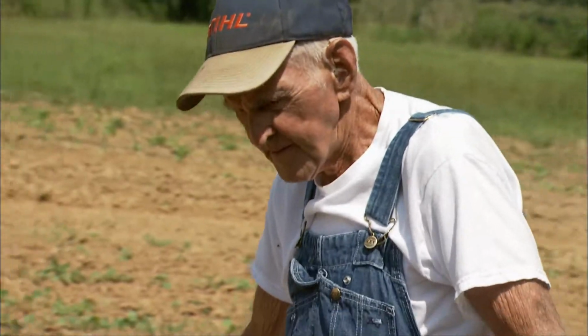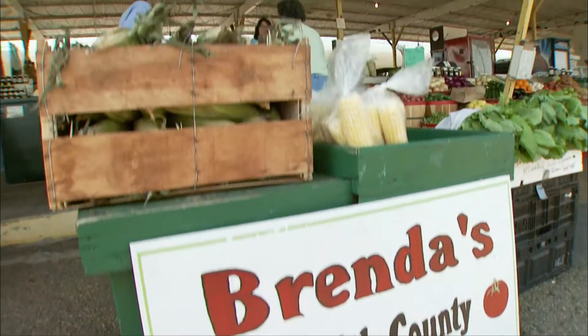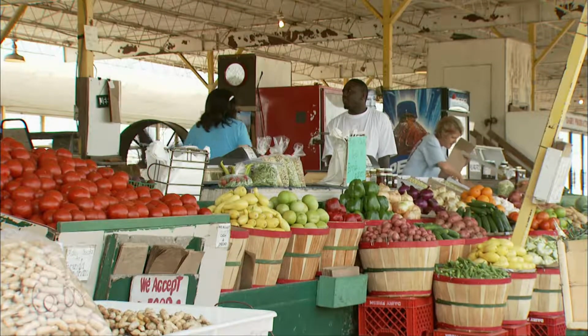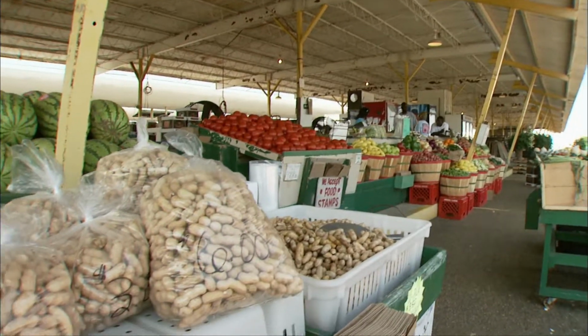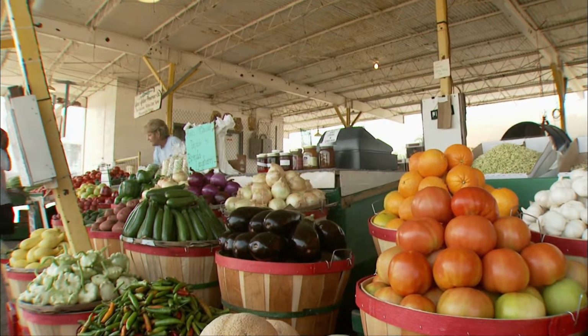Brenda's Produce is one of the oldest farmers markets in Mississippi, just off West Street in Jackson. That's where you'll find Brenda 7 days a week selling the freshest produce in town. We're here at the farmers market from middle April till 1st of November. During the growing season, 90% of everything I sell is my daddy's. I have watermelons, cucumbers, okra, squash, bell peppers, hot pepper, just about any kind of vegetable.